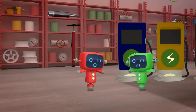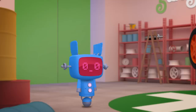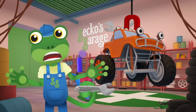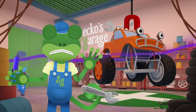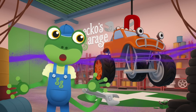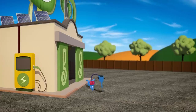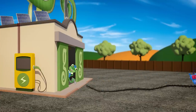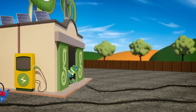Blue? Blue? Are you okay, Blue Mechanical? Blue! What's got into you? Stop that right now, Blue! Why are you being so naughty? Oh no! Look at the mess that naughty Blue Mechanical's made!